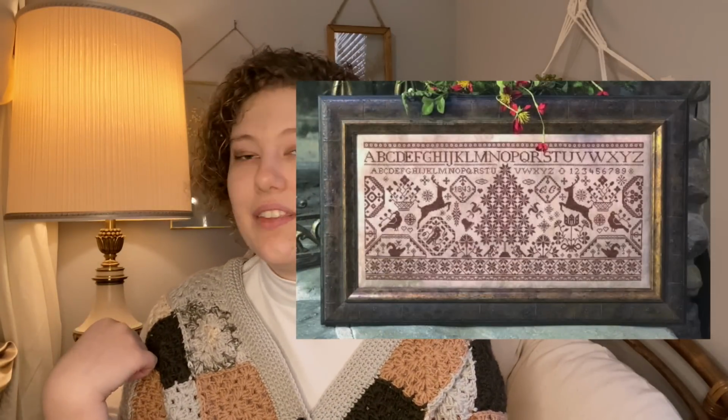This one I have a piddly start on. It's sad. I was really excited about this start and I don't know why. I like the fabric, I like the threads. It's just, I haven't gotten back to it. This is Dasher and Dancer by Hobby House Needleworks. Oh, that's the store where I ordered the 56 count from, Hobby House.